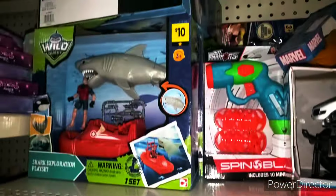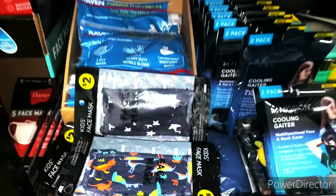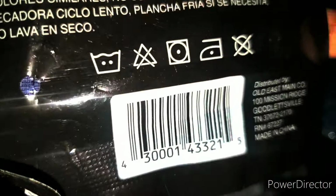I mean, tons of it. It's crazy. All right, y'all, let's continue. We also have wipes and hand sanitizers as well as masks. That's going to be 50% off. So here go a UPC so you guys can reference it. This is what it looks like.